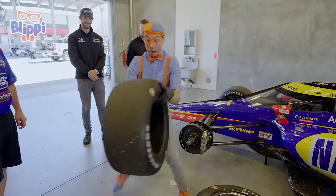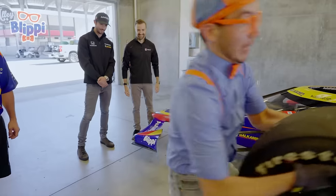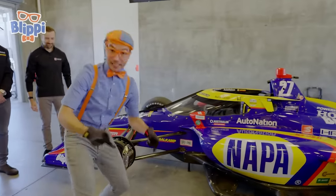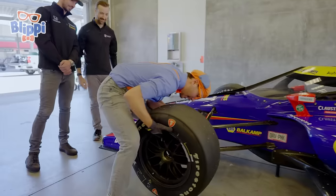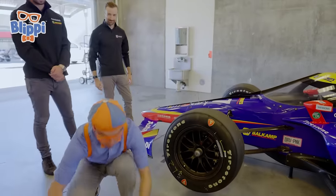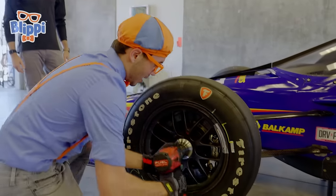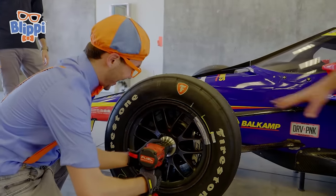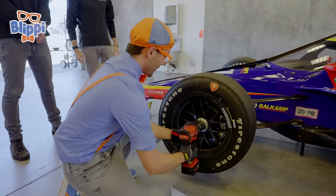Whoa! That's really heavy. I'll give it to Brad. And we take the other tire, we put it on the race car. Now, we need to put the wheel nut back on the car. And here we go. Now, we put it back on. There you go. There it is.